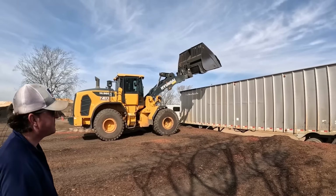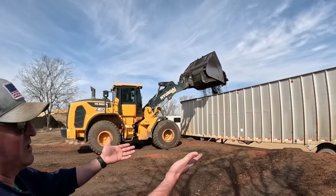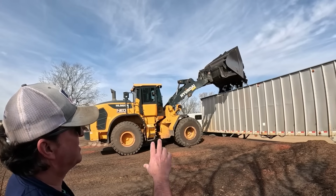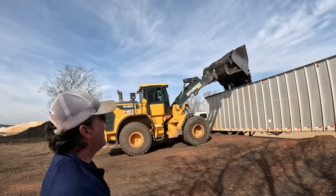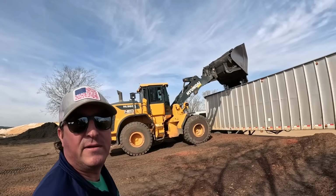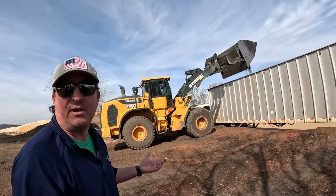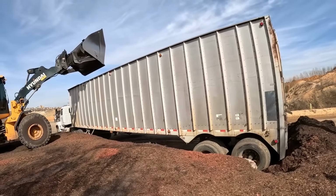You said the high lift bucket was a win? Yeah, because these live floor trailers are tall, and that thing has been an awesome purchase to get it up there. How many yards is that? It looks like about 7 or 8. I think it's 8 yards. Oh wow. And the material's pretty light, but that's still a lot of material. 10, 11 bucketfuls or more to fill the truck up.